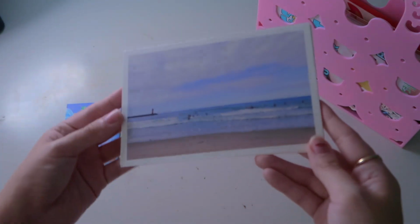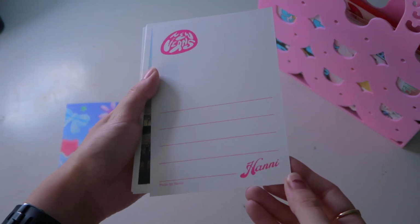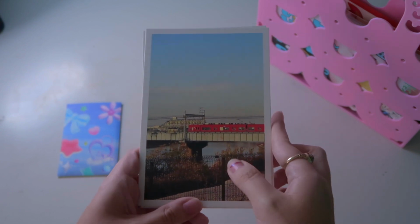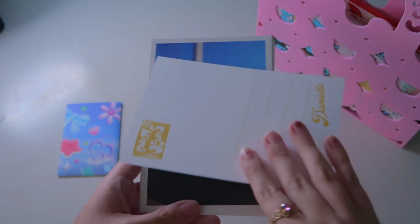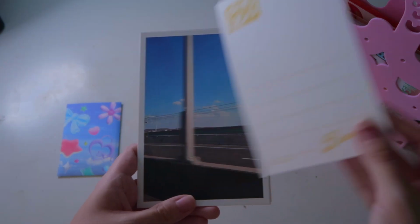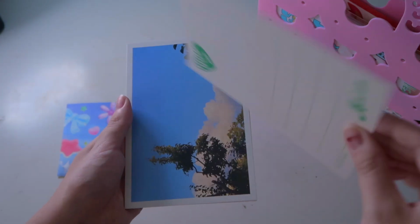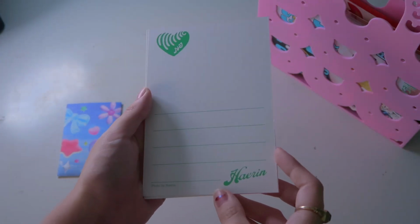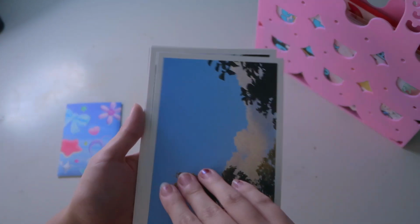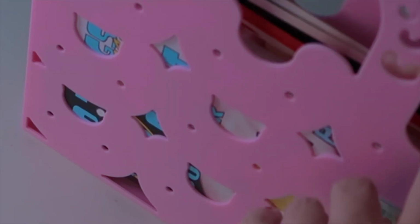Okay, we have a beach photo here. This one is Hanni's. Cute. We have this photo. Looks like there's a train on a bridge. This is Danielle's. Slay, photography queens. Invented the camera. Okay, like a blurry car pic. This is Haerin's. And then we have another sky trees pic right here. Very cute, very fun postcards.